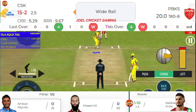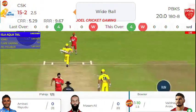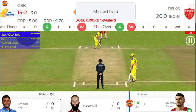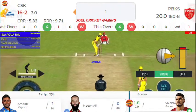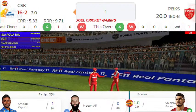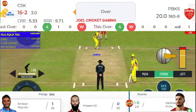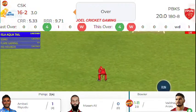Single taken. Good rotation of strike here from the batsman. I just sense a slower ball coming. By the batsman. Very good running. Confident appeal, but the umpire says not out. He has left that one alone. Shot for a single.